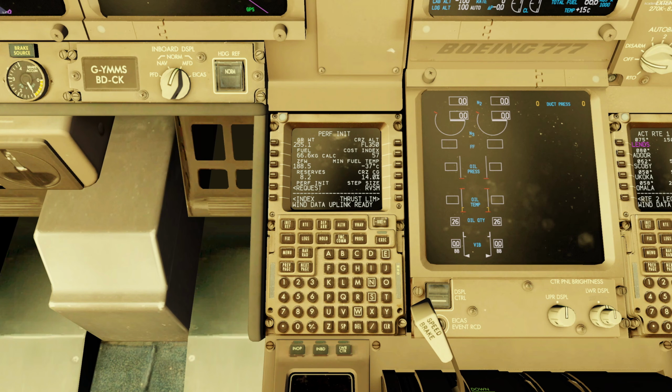However, I disagree with the final reserves here, or reserves. Some airlines like to put just the final reserve fuel. So final reserve 30 minutes is 2.6 tons. Some airlines like to do that plus the alternate into this little page here, which would be 7.6.